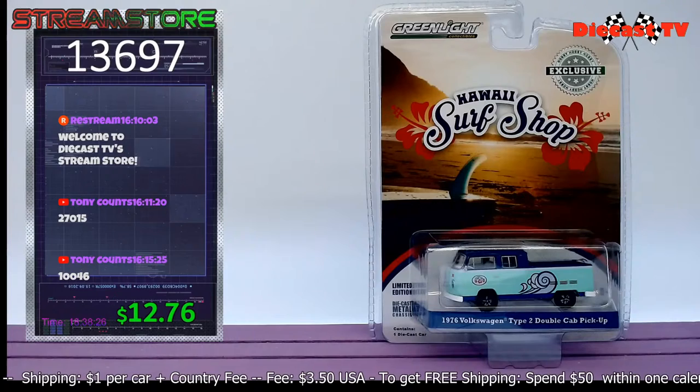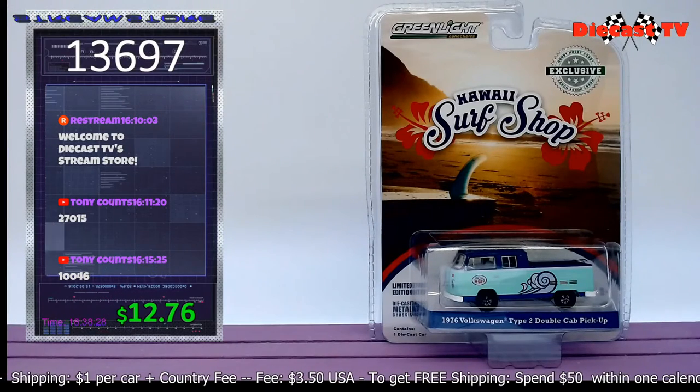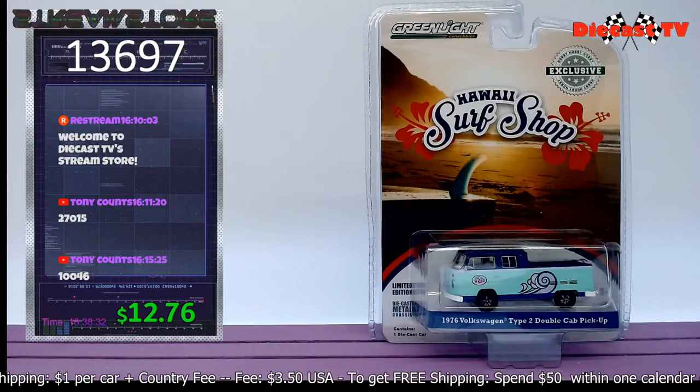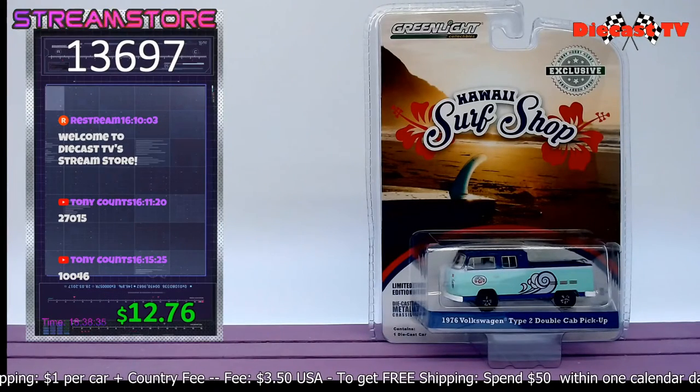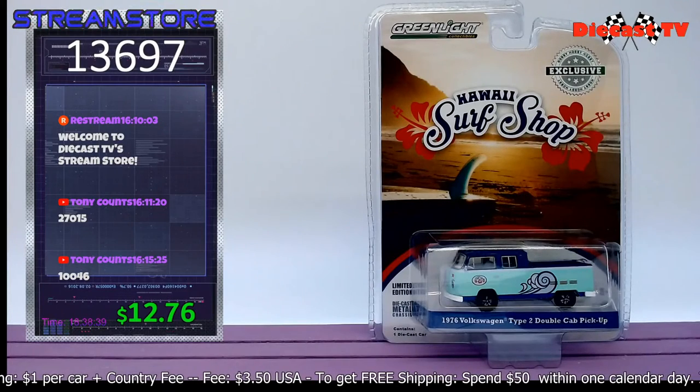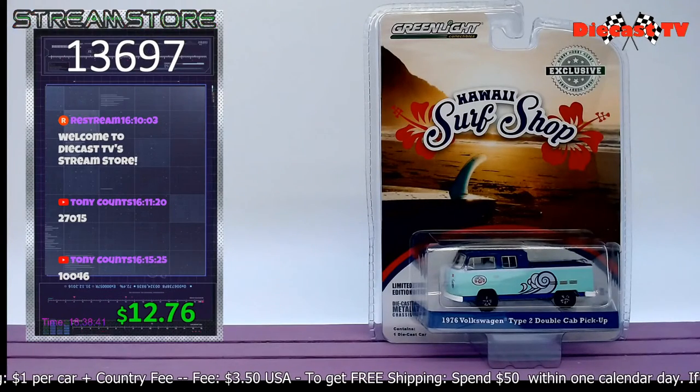Greenlight Collectibles, hobby exclusive, Hawaii Surf Shop, beautiful '76 VW Type 2 double cab pickup. Oh, you want that car? Just type the number 13697.